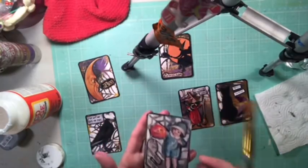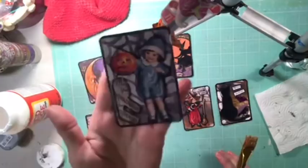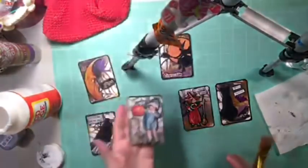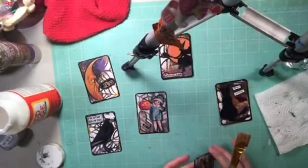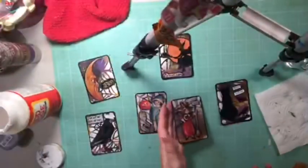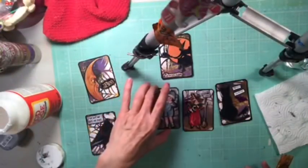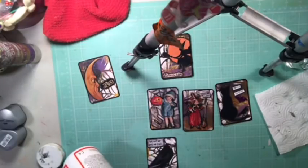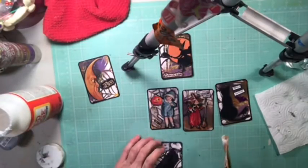Isn't it cute? It makes it look better. Let's hold it up. Isn't that cute? Look at that. These are darling. Super cute. See? Those are really super cute. It came out nice. I'll take a bunch of pictures and post them online.